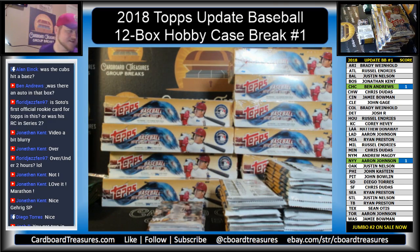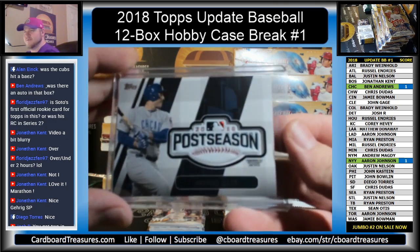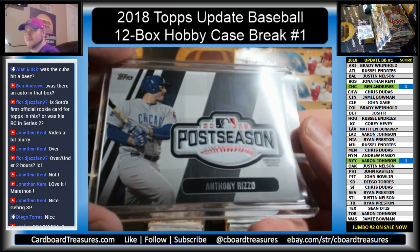Was the Cubs hit a Baez? No, it was Rizzo. Cool card.